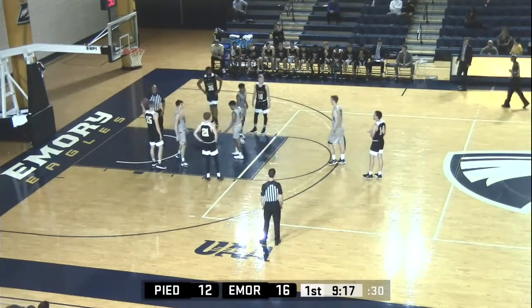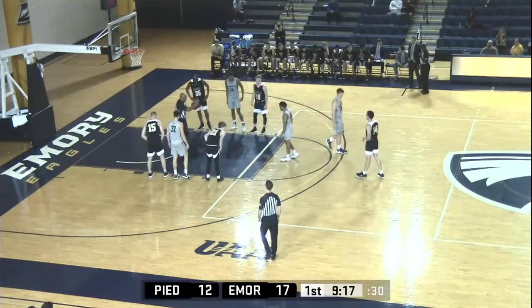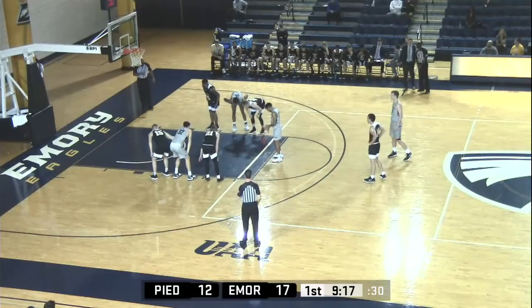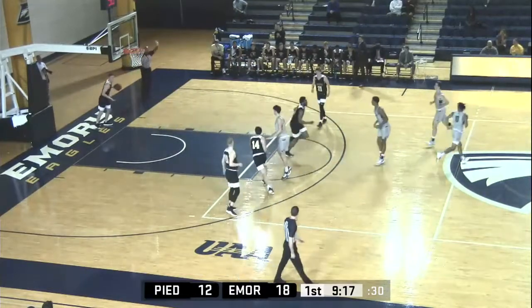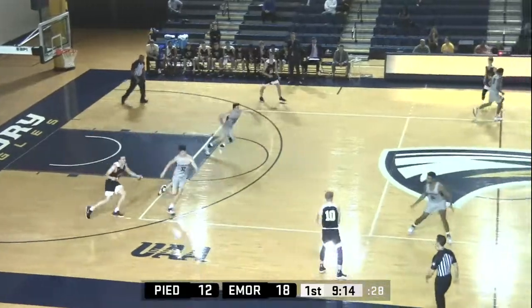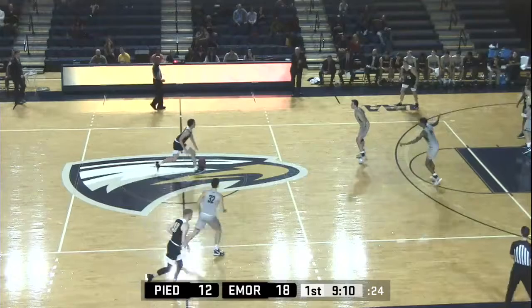Hits the first. Gives Emory a 5-point lead. And that's his first points of the game. As I mentioned, he's the team's leading scorer, averaging 19.6 per. And he hits the second. Emory's lead now back up to 6 at 18 to 12. Emory in the full court pressure. Will Richter.